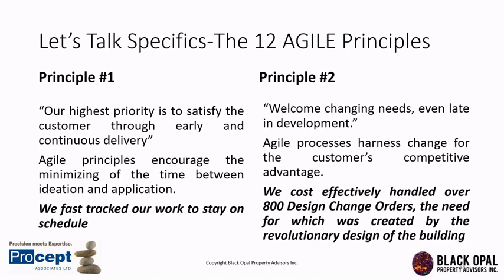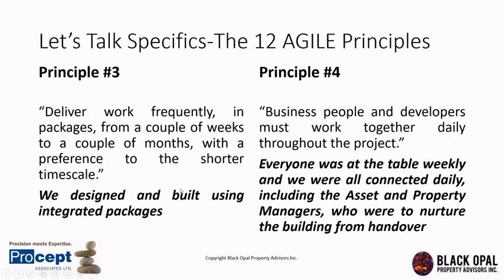So the next principle that we're going to look at is principle number three. Deliver work frequently in packages from a couple of weeks to a couple of months with a preference to the shorter time scale. We designed and built using these integrated packages. We found that building with more frequent mini releases of our updated design and follow-on work sped up the project's overall development pace.